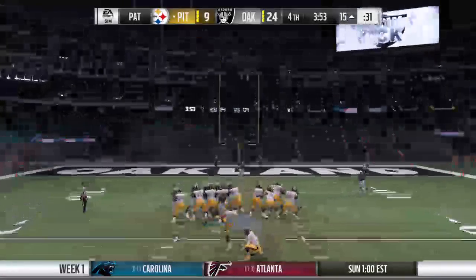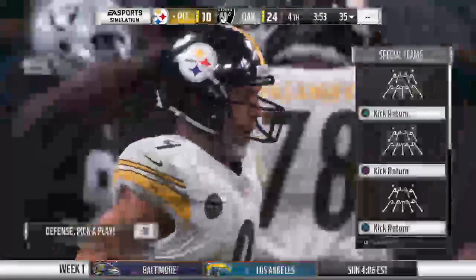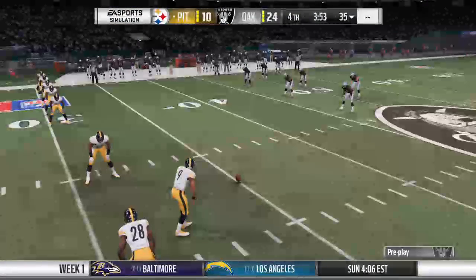And he is a reliable target. They like to get him involved. They got him involved there for the score. And they should. He's a very good player. Remember, they can use him in certain positions, so many different spots, and he usually comes through for them. 2 scores down, 3 timeouts left.